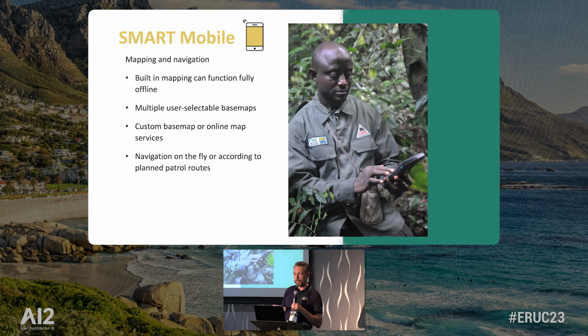The navigation can be either using the defined routes, like I said, for a patrol, or it can just be on the fly. You can turn on the mapping function and say, I want to go here, and then it'll give you a straight line and an arrow to follow to get there.